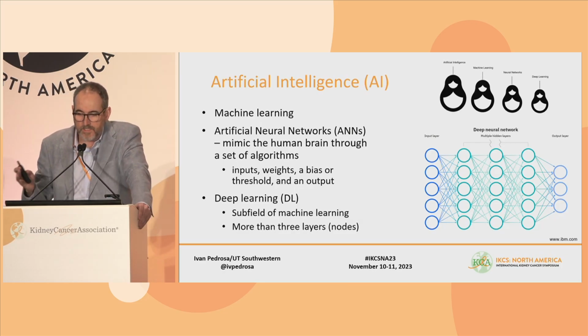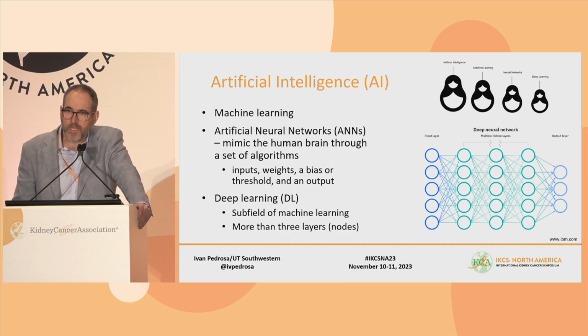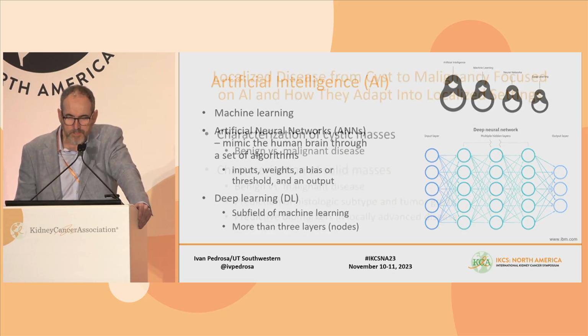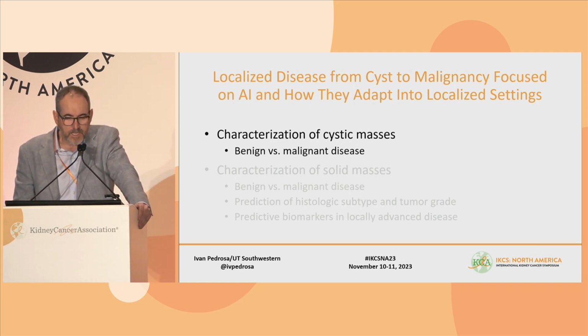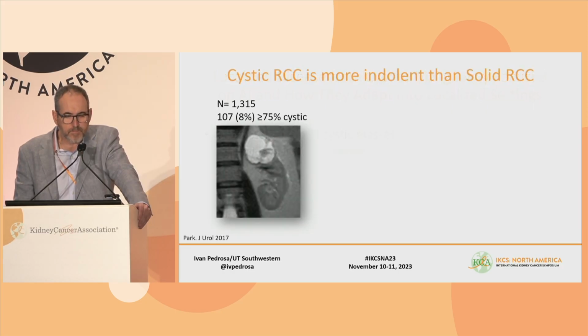We can use some weights and biases and thresholds, and then provide an output and compare that to the reference standard. And of course, with deep learning being the most commonly used approach now, where we have multiple layers in these classifiers. So let me talk about a couple of things on data that's out there already, starting with cystic masses and distinguishing benign from malignant cystic masses.